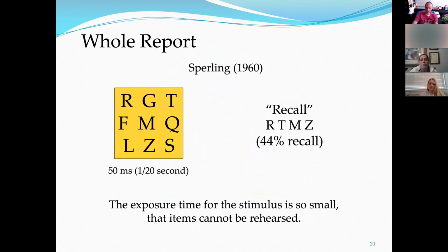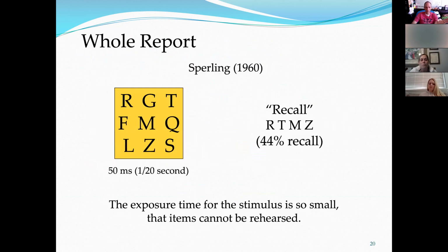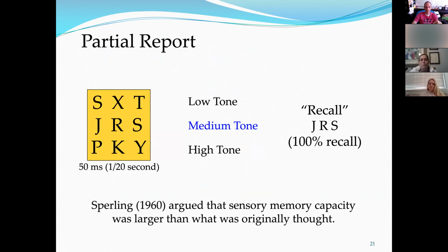Now, before, when he flashed this for the exact same amount of time, everybody could get four letters. This time you only had to get 3, but you didn't know which 3 of the 9 you were going to get. And when he did this, it didn't matter which tone he rang. Everybody could get 100% of the letters. So it's interesting, right? This tells us some stuff. As you look at this, just take a guess, because it's kind of tricky, but what does this tell us about sensory memory? If before, with all 9, I could only get 4, but now, if I'm cued to which row of letters I need, I can get all of them every time. What might this mean, do you think?